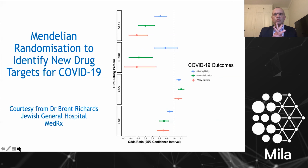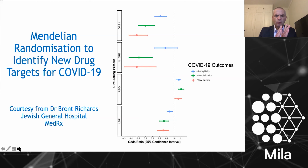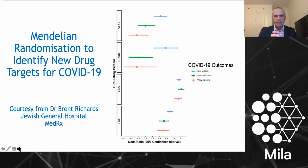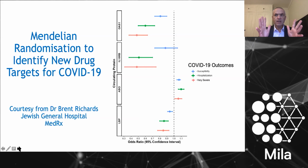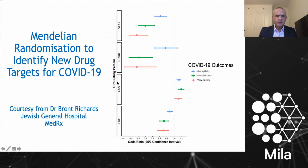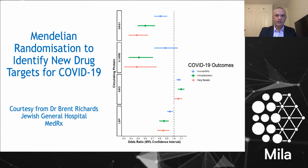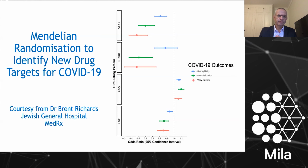And I'm just wanting to show you here one piece of data. Again, it's from Brent Richards' lab at the Jewish. But what Brent has been doing is use genetics to identify potential drug targets for repositioning and new indication into COVID-19. I don't have time to go into these details, but just want to illustrate here the power of genetics to identify 4 different molecules circulating in blood, which are associated potentially causally with COVID-19, and as such represent potential drug for repositioning for COVID indications.